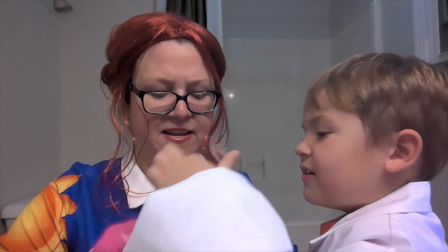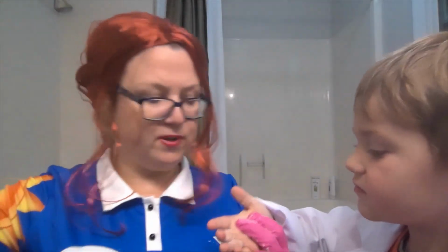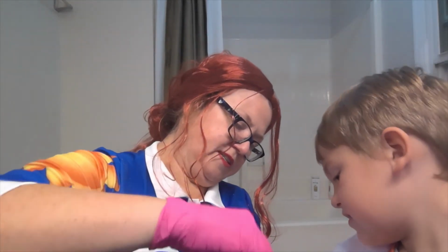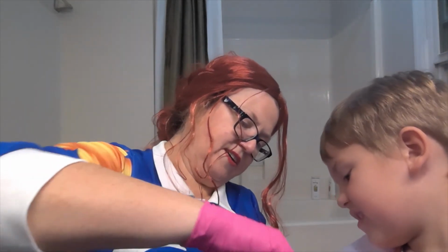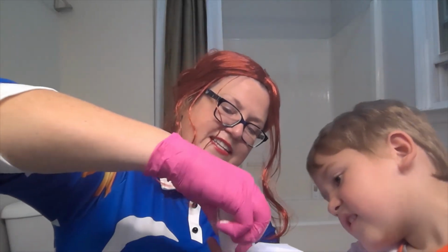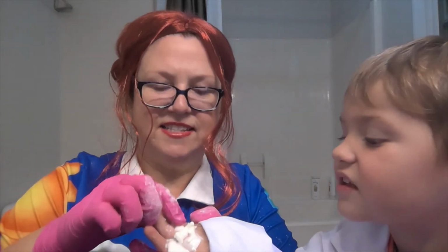Here, wait, hang on. I'm going to pour the excess water off. Give me your hand, Benj. We're gonna let you feel this. It's just going to be goopy. It's okay. Remember when we were talking about solids? This is a non-Newtonian fluid, and it has characteristics of solids and liquids.